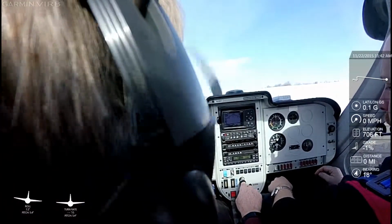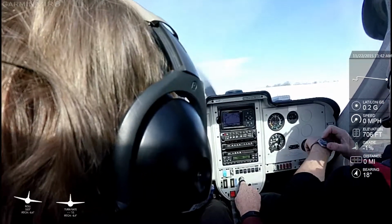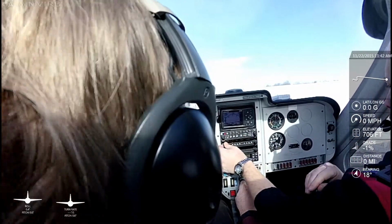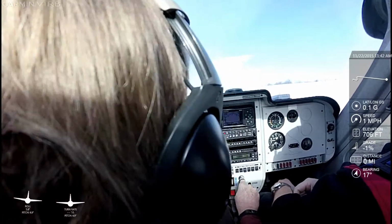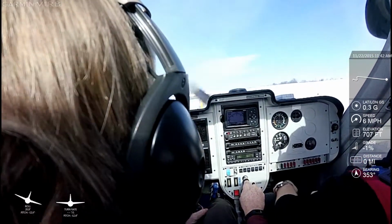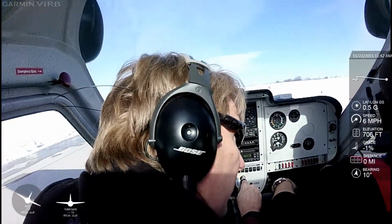Aurora Tower, Remos 8, Romeo Alpha ready to depart 27 to the west. Remos 8, Romeo Alpha, Aurora Tower, wind 170 at 7, runway 27, clear for takeoff. 170 at 7, clear for takeoff on 27, Romeo Alpha. So we'll get out there, we'll just get lined up with the center line, stop.